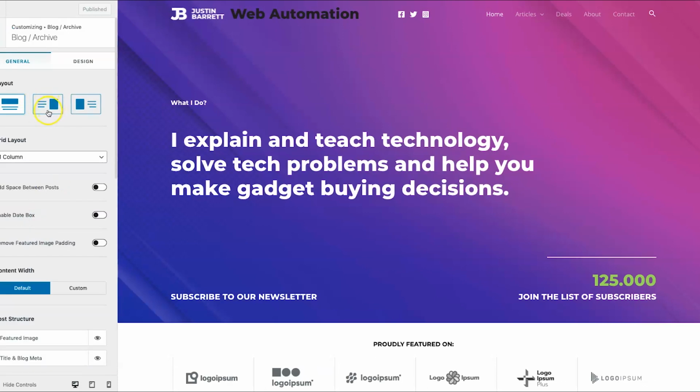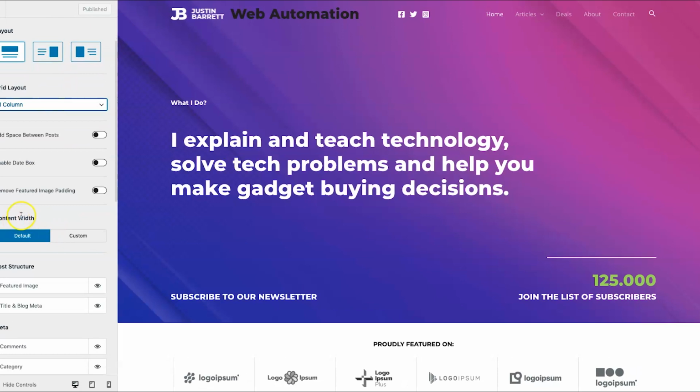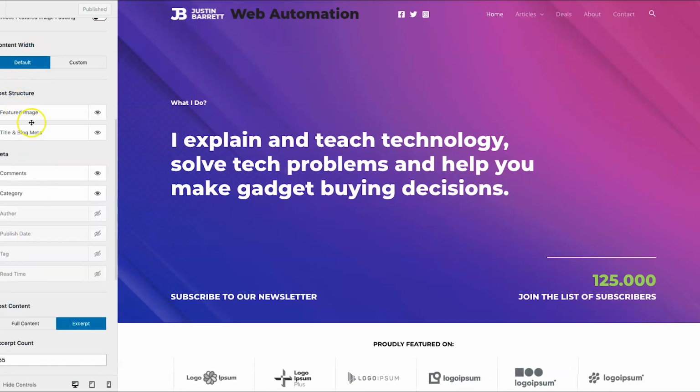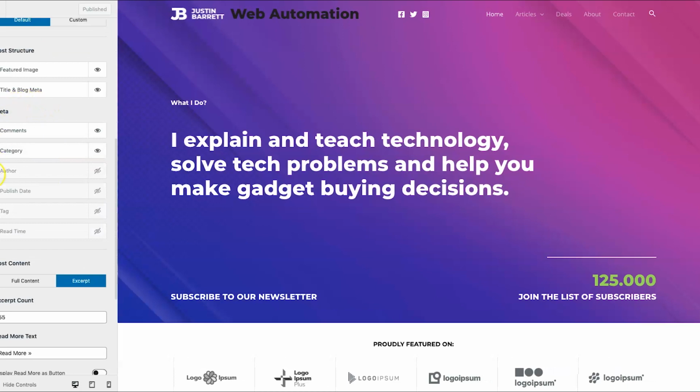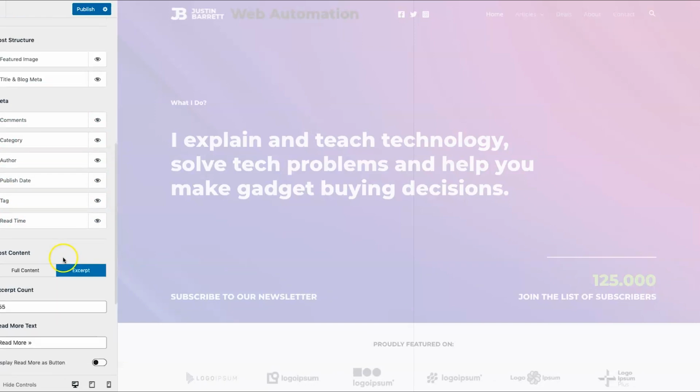So we can use different types of layouts for the actual blog posts. We can choose what kinds of grids we want. We've also got spaces between posts, dates, removing the featured image padding. We've also got different types of content widths that we had on default. We've also got the basic structure, but we also have the meta structure as well. We can do things like add an author, publish dates, tags, read time, things like that. If we wish, it's all going to do it automatically, which is really, really cool.